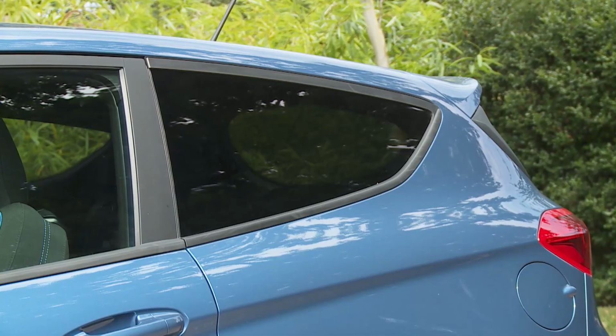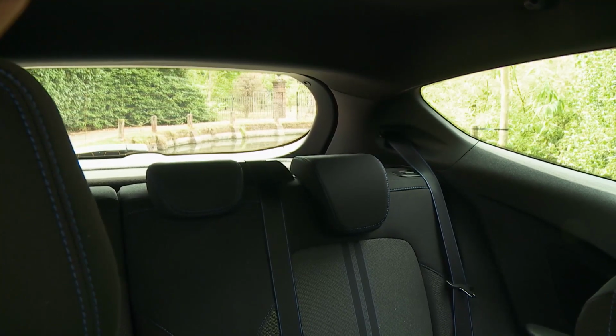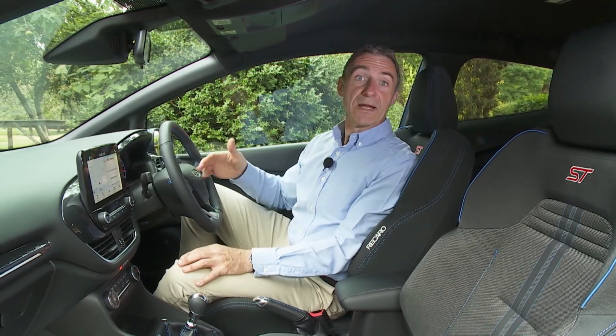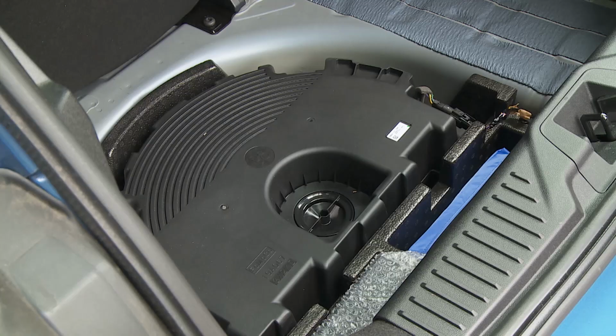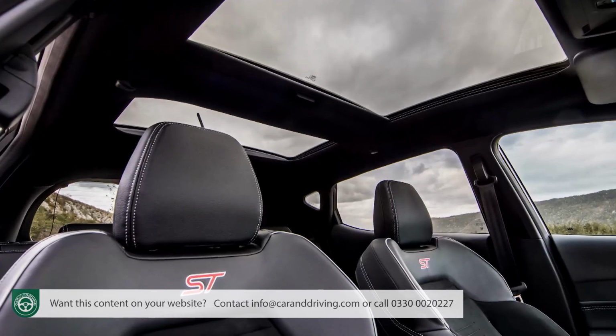We're not so keen on the rear three-quarter vision. The small rear side windows hamper your over-the-shoulder view, so we would suggest that you opt for one of the packages that'll throw in rear parking sensors. What else? Well, we like the B&O Play 10-speaker audio system we've been trying here, although unfortunately having that means you can't specify a spare wheel. And the same, for some reason, applies to the optional panoramic glass roof.